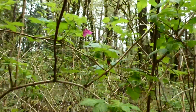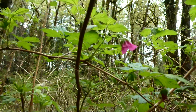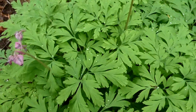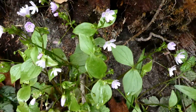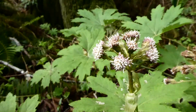Hey, the salmonberries are just starting to bloom. Here's some bleeding hearts. I think this is miner's lettuce. And this one is coltsfoot, one of our very first spring flowers.